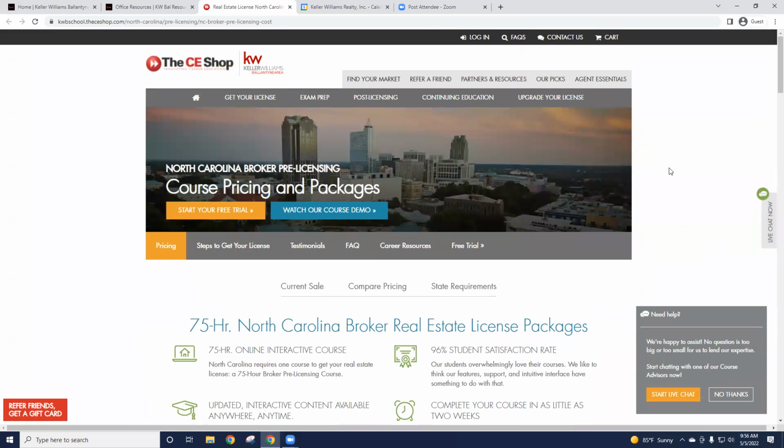I think the highest I've ever seen is 40% off, which is still really great. Under here, and they do really great things. If you guys are curious at all about getting your South Carolina license, they do offer free trials. This happens to be North Carolina, but you can navigate over to South Carolina. It gives you a free trial, so you can see what self-paced would be like for South Carolina for a week before you even pay for it. You can get a feel for that, see if it's something that you feel comfortable with.